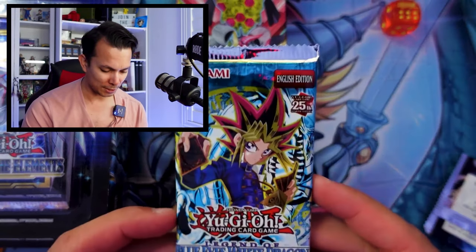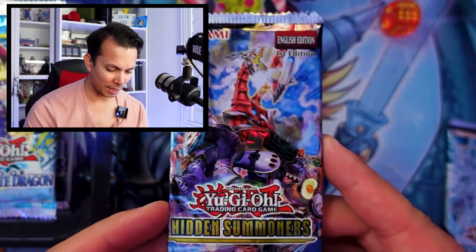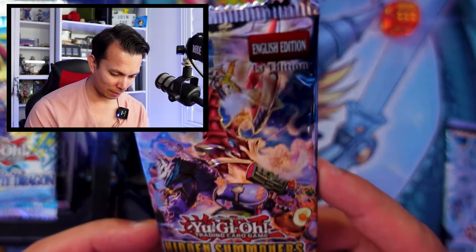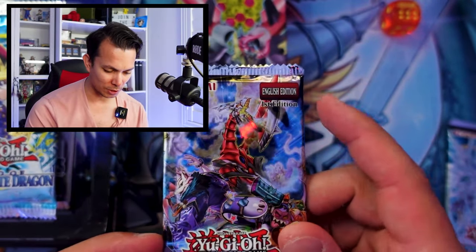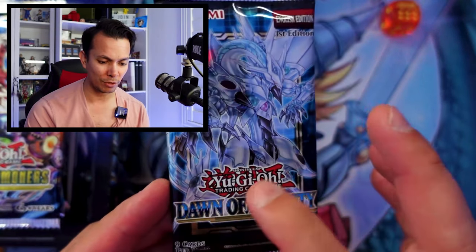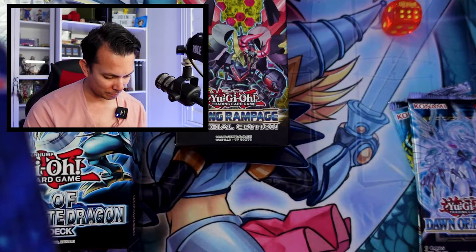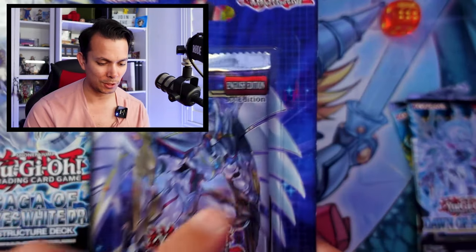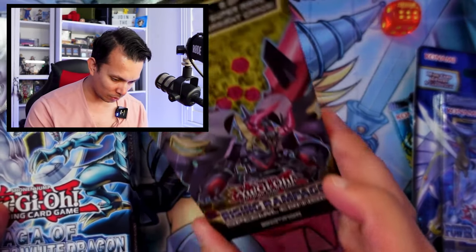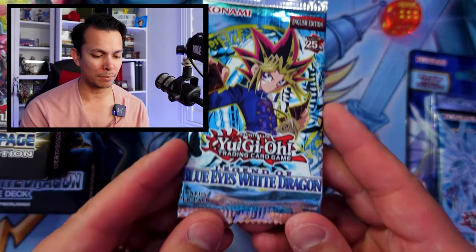They gave us a Blue-Eyes pack here, 20th anniversary. Okay. We got the Hidden Summoners. I never pulled this one, at least the first edition, that's good. And the next is the Dawn of Majesty, which is actually really good. This is actually kind of decent. This is definitely one of the better ones. Yeah, first edition here as well, that's good. So the only things that weren't first edition are these two. I guess we'll start with the Blue-Eyes.